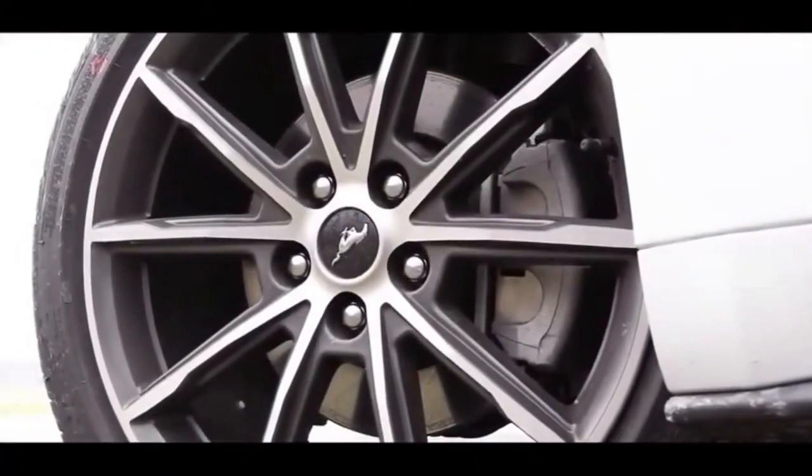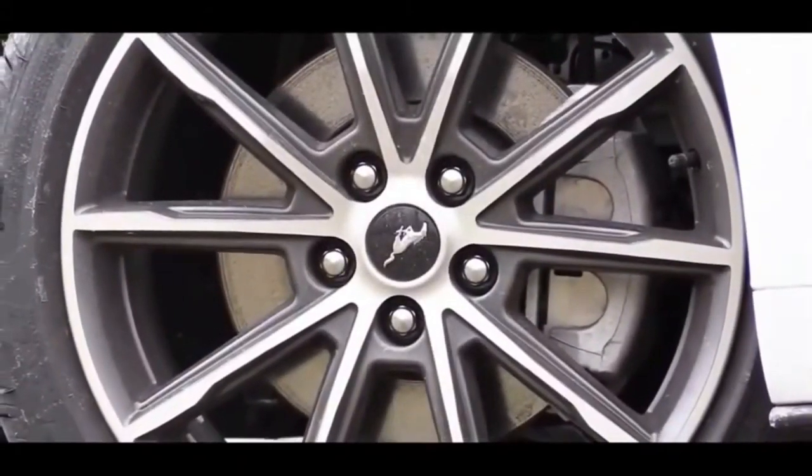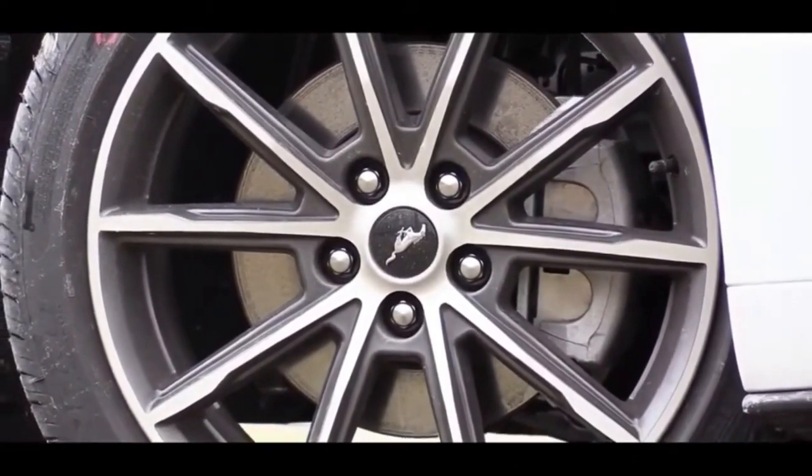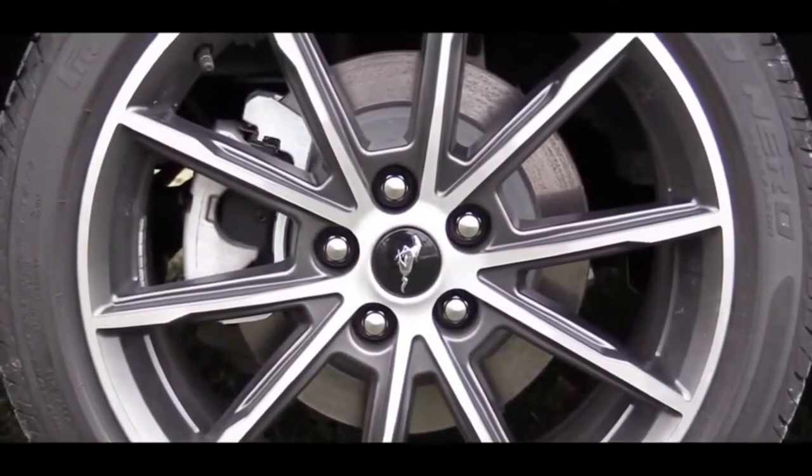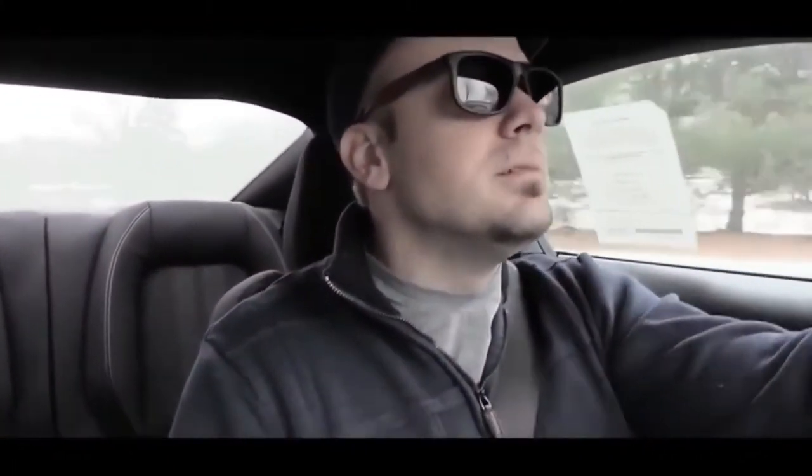But to go along with that acceleration, as I always have to mention, braking is equally important. Up front, you will find 12.5 inch front rotors with dual piston front calipers. In the back, once again, 12.5 inch rear rotors with single piston calipers. And since we have a stop sign coming up here, let's test out the braking feel. Wow, definitely no issues there.